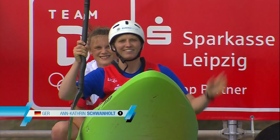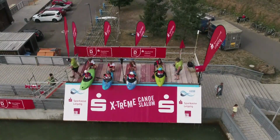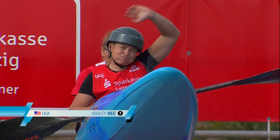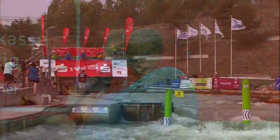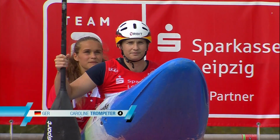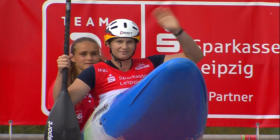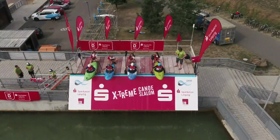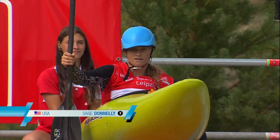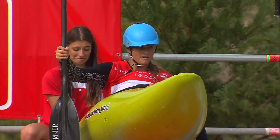So wearing bib number 1, Anne-Catherine Schwanholt. Then it's Ashley Nee for the United States of America, wearing bib number 2. Then Caroline Trompeter wearing bib number 4 for Germany. And then Sage Donnelly wearing bib number 3 for the United States of America.